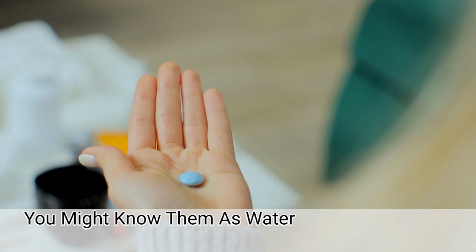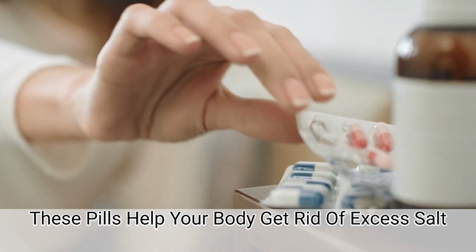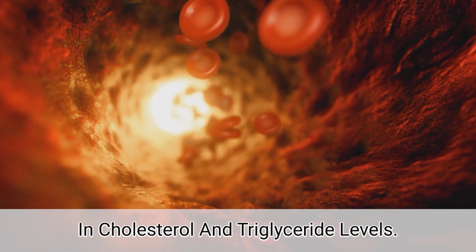You might know them as water pills, and they're great for treating high blood pressure and fluid retention. These pills help your body get rid of excess salt and water through urine, but here's the thing. They can also cause an increase in cholesterol and triglyceride levels.